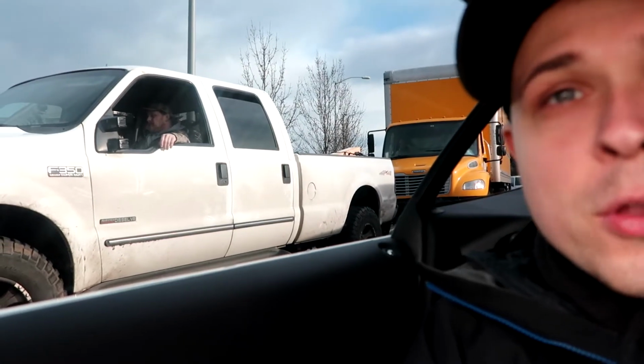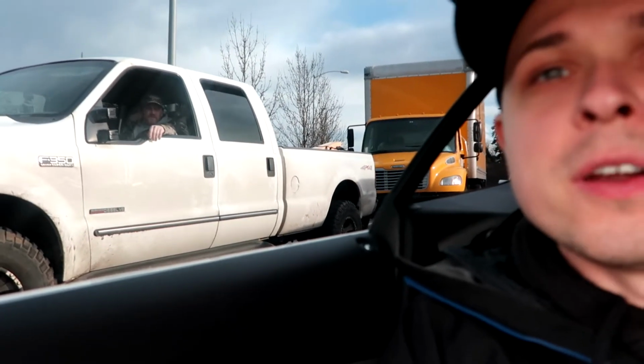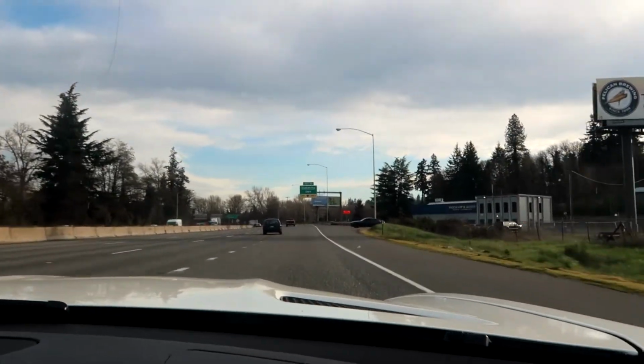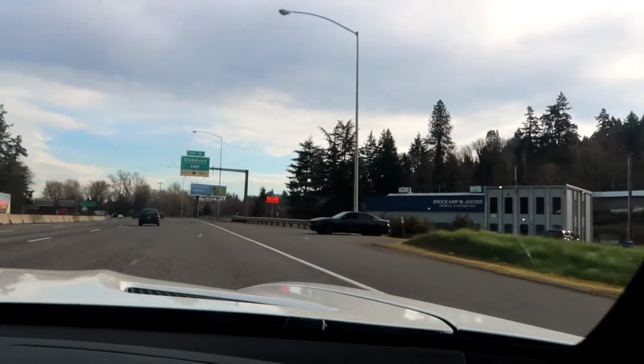This guy's losing it in the truck over the car. He even rolled down his window. He don't got no mirror. And this thing corners insanely. The fuzz right there. He's waiting. He got his radar out and everything.